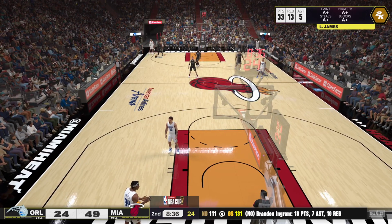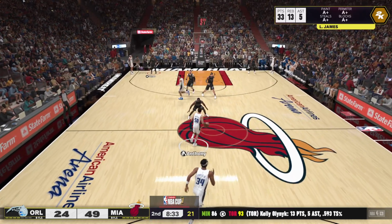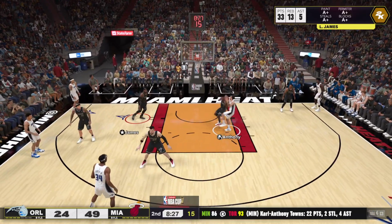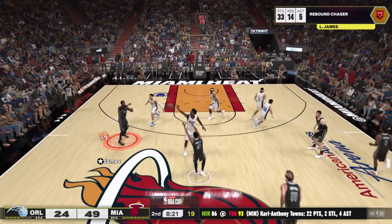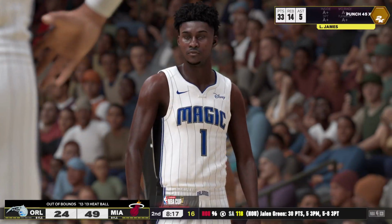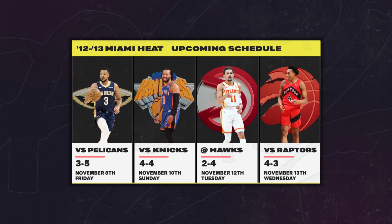The Heat making a switch here. Anderson's checked in. Then for the Magic, Carter comes in for Wagner. And it's Suggs in for Gary Harris. Carter with a screen on Harden. Here's Anthony. It's hauled in by the Heat. LeBron's got 14 rebounds for him tonight. Wow. And so the ball goes out of bounds. Isaac touched it last.